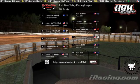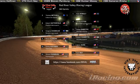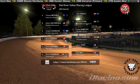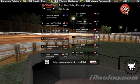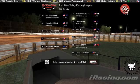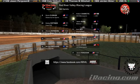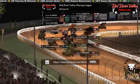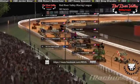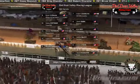Ninth being James Burke with HRH Motorsports in the 7 car. Kenny Hoffman with Team SSR in the 01, starting 10th. Kurt Ney starting 11th out of Pennsylvania, with Steve Fernberg out of Pennsylvania as well. Hunter McCoy out of Carolina starting in the 13th spot. The 14th, Cameron Pritchard out of Pennsylvania in the 39 car.